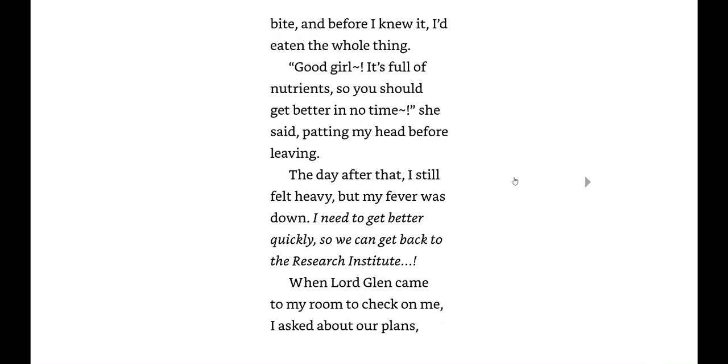The thought made me eat a single bite, and before I knew it, I'd eaten the whole thing. "Good girl. It's full of nutrients, so you should get better in no time," she said, patting my head before leaving. The day after that, I still felt heavy, but my fever was down. I need to get better quickly so we can get back to the research institute. When Lord Glenn came to my room to check on me, I asked about our plans.